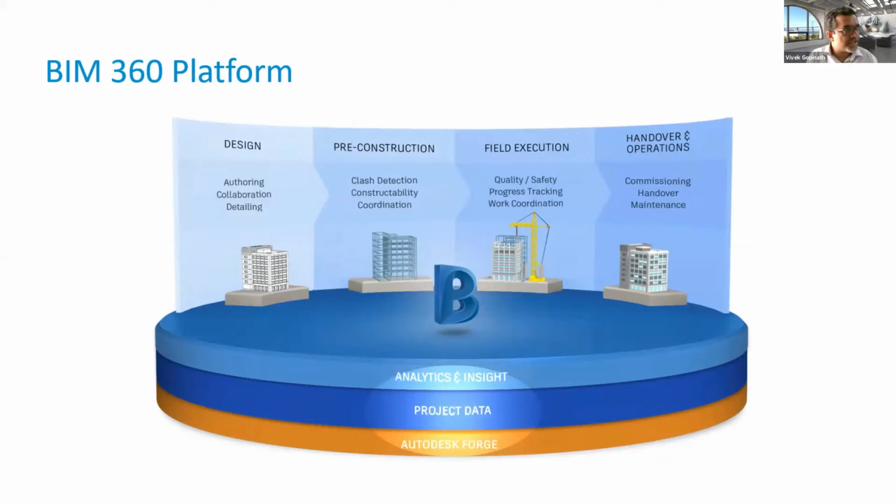It could be the design stage, the coordination stage, the field management stage where the construction is actually happening, and the last stage is basically where the entire asset is maintained for its life cycle. So across the entire project life cycle, stakeholders can have access to the data seamlessly, and this is the project data layer, which stores all the data, including the digital model, the related drawings, the issues records and other things, also all the metadata that was fed into it.